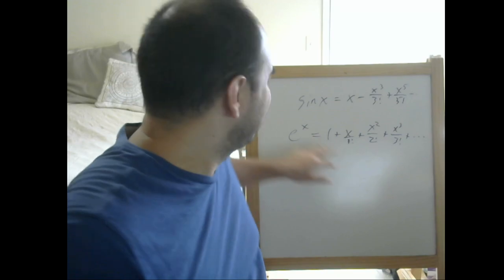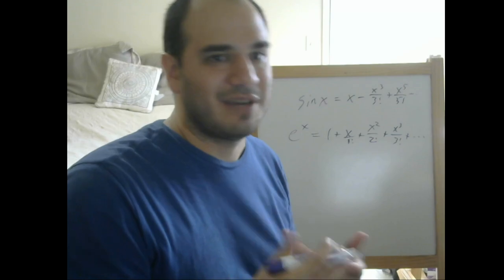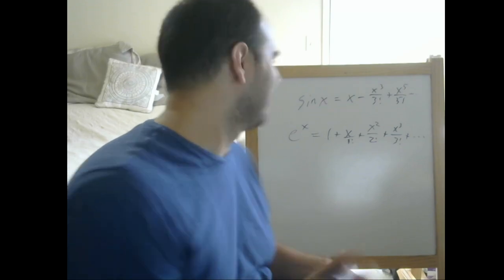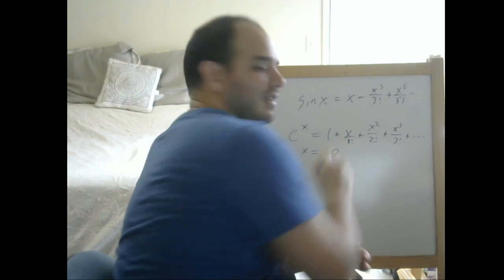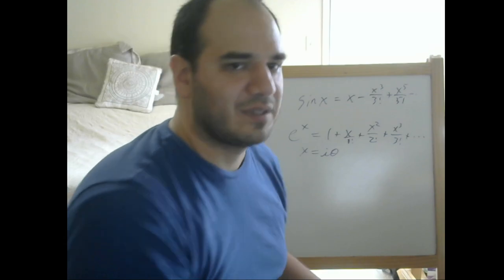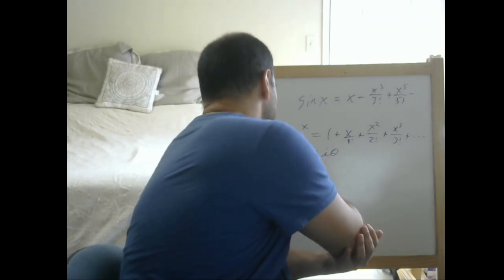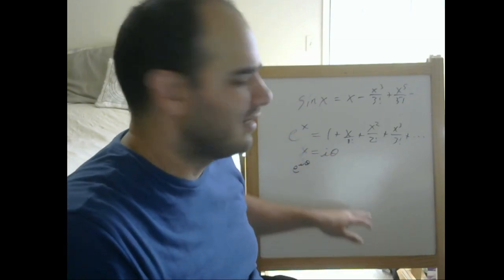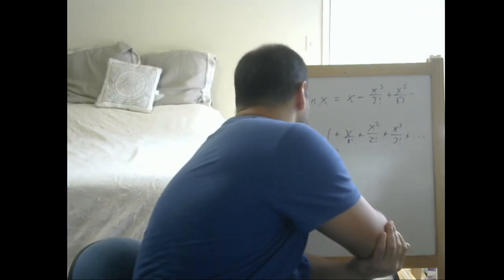if instead of raising it to the power x, you raise it to a complex number, so e to the i, like if you say let x equal i times theta, okay, then this, just by algebraic substitution, becomes e to the i theta. And then everywhere you see x, you replace it with i theta.